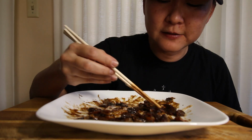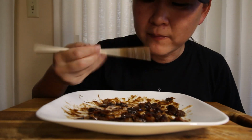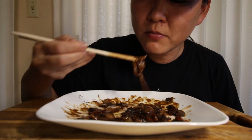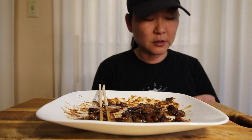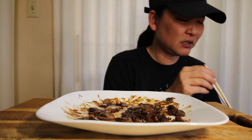Yeah, I don't see any meat in here, so it's pretty vegetarian. I just see cabbage, onions, and some garlic. So, I guess it's vegetarian friendly. And remember, like I said in the beginning, you can add seafood to it as well. But I did not opt for that. I wasn't feeling seafood today.